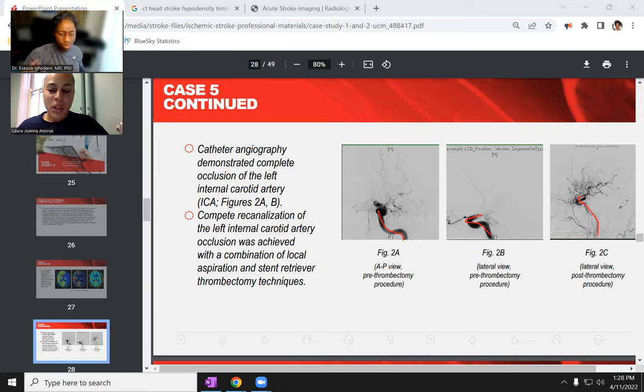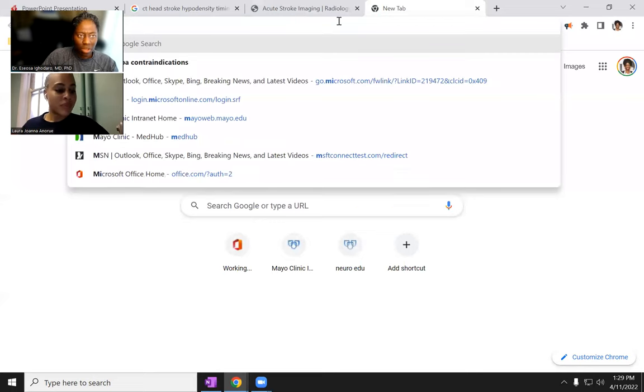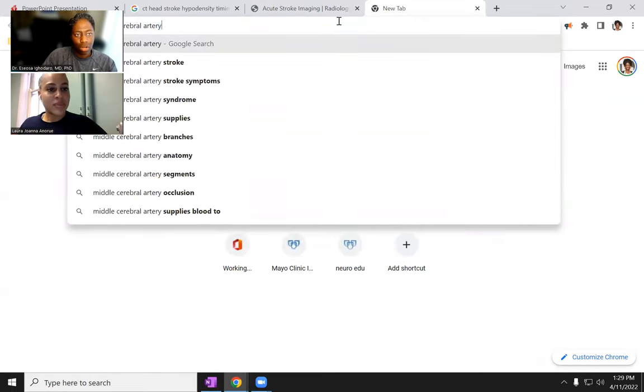MCA. Even though I am an extreme novice at reading this type of imaging, I can certainly say with slight confidence that this is a very proximal occlusion. Definitely, yeah. Definitely very proximal. That's why he's all wiped out. Okay, middle cerebral artery.